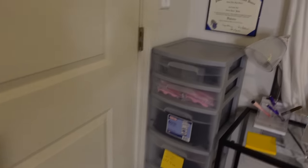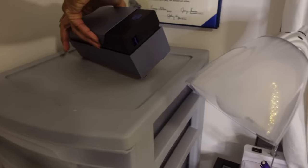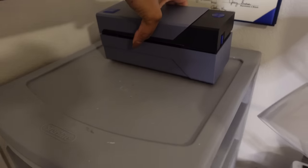So okay, I'm gonna keep this here and then I'm gonna put my printer on top of this. I'm about to wipe all of this down though, because that's a little dusty up there. So I'm gonna put that right here.